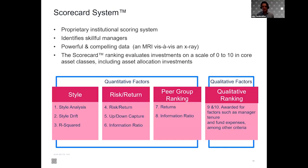Again, a quick visual here on what we're marrying to come up with our score in the RPAG scoring methodology. We're looking at style, risk, return, peer group rankings, and then qualitative factors. Those qualitative factors are going to be things like manager tenure, strength of statistics, and expenses as well.